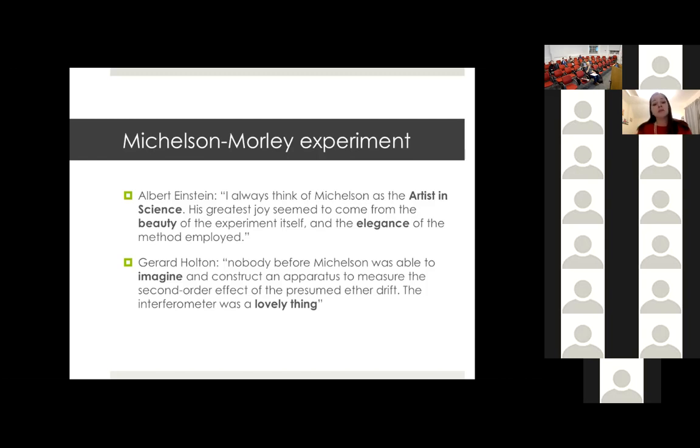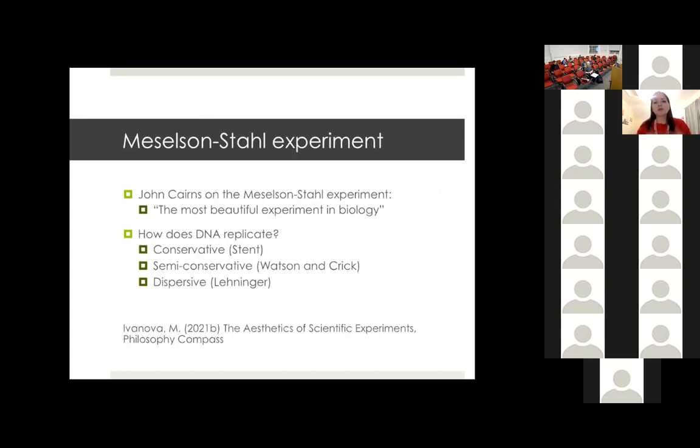And Gerald Holton reflects that nobody before Michelson was able to imagine and construct an apparatus to measure the second order effect of the presumed ether drift, that the interferometer in itself was a lovely thing. I'm not going to talk too much about the Michelson experiment today, but I want to focus on another experiment simply because that experiment has been the subject of so much discussion and so much aesthetic praise by scientists themselves that I think better illustrates what I want to talk about today.